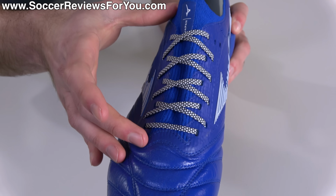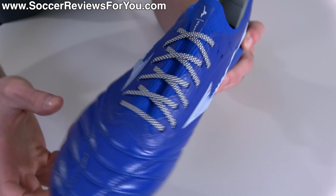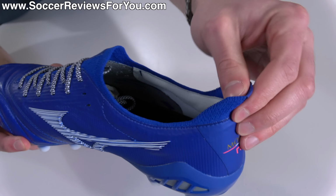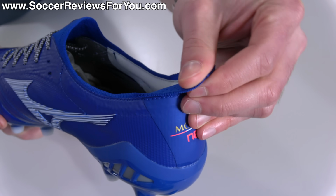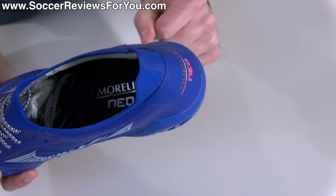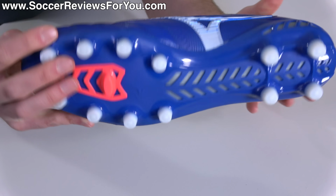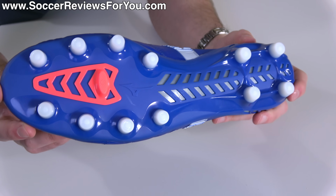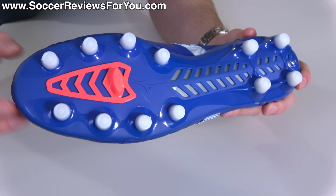The lacing system still runs nice and deep, giving you a nice secure sensation. The comfort of the boot is better than it has ever been. I really appreciate going with this little heel tab in this very flexible, stretchy knit, just because it doesn't rub on the back of your Achilles tendon anymore. And then the update to the sole plate and stud pattern is minor, but is noticeable in terms of it just feeling that little bit more natural.